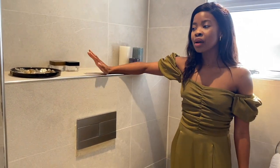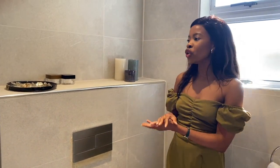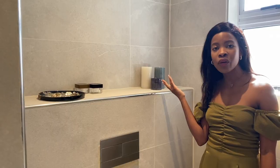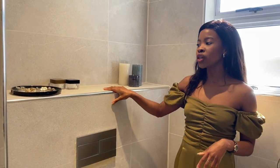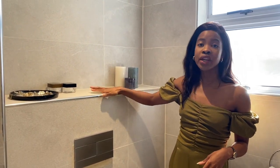And then what's great about this ledge as well, you can put whatever you want on there. So you can put your towels, your jewelry on there, and have candles and light those up while you're taking a shower. It really is up to you. So it's just great to be able to have a dual function for something that, even though it's eating up a bit of space, you're still gaining a bit of storage, which is great.